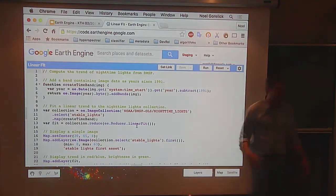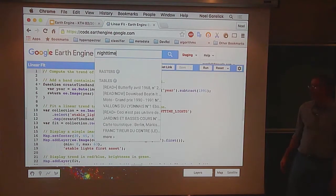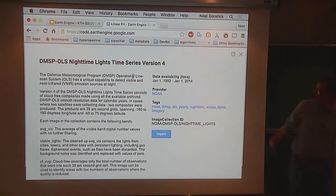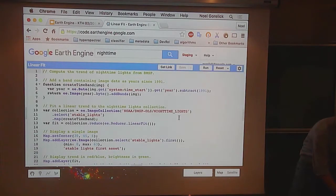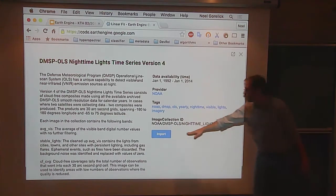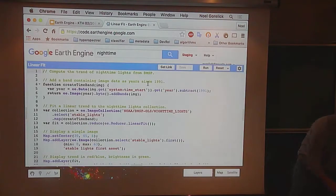I happen to know its name, but you might not. But as you saw a minute ago, I can just start typing some thematic search term into our search thing, and nighttime lights is the first one that comes up. So there's a data set description, tells you about the bands, the units, various things you might care about the data set, and its ID. So that was what I was going to show you, is the ID. So there's the same ID that we're using in the code. There's an import button if you're not willing to cut and paste that, but you know, there it is.